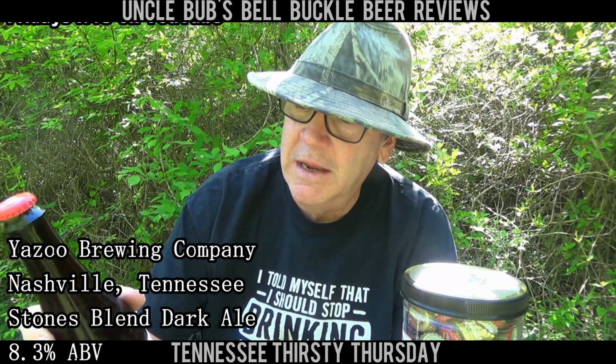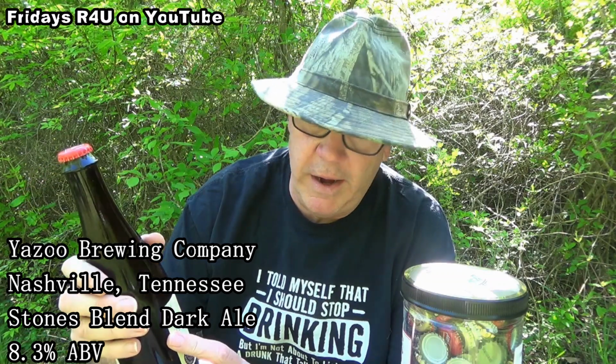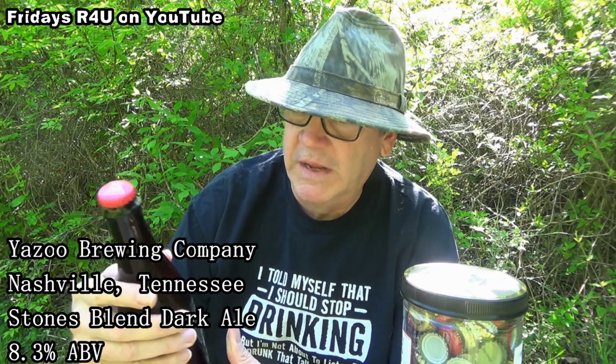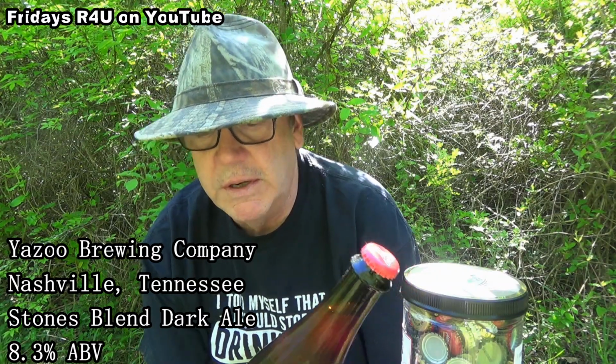But this is the brew that nobody will be able to get unless you're in the Nashville area, or in the Murfreesboro area actually, because this brew here was brewed specifically for the liquor store that I buy a lot of my beer from in Murfreesboro. It says on the bottle here, created exclusively for our good friends at Stones River Total Beverages. And that's where I get a lot of my brews from, there in Murfreesboro. I give $11 for this bottle. It is Stones Blend.